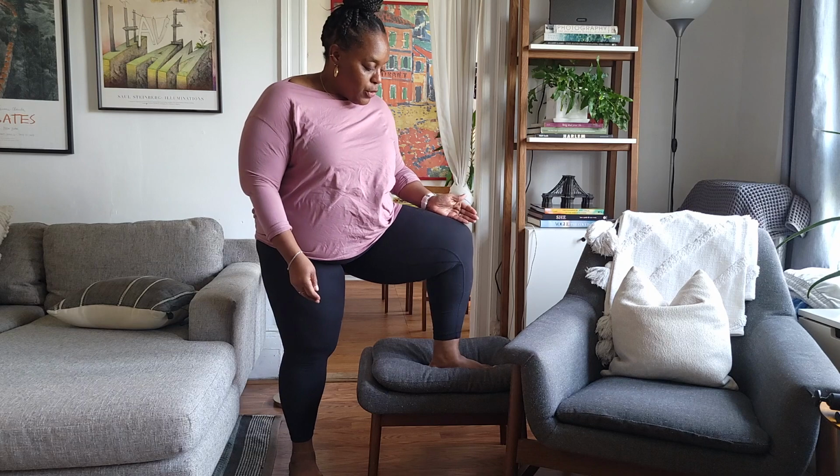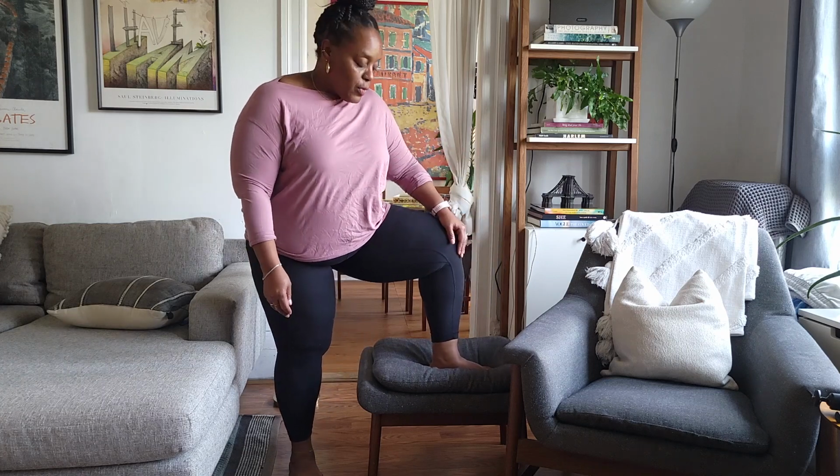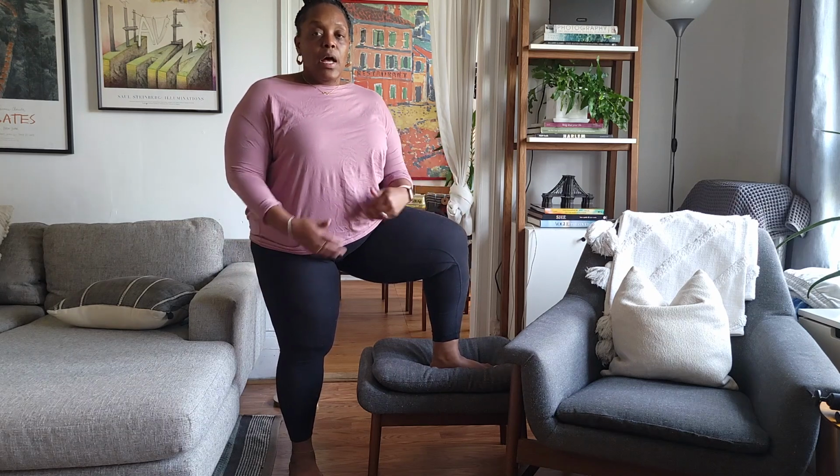You're going to keep this position for about 30 minutes. You want to make sure that your knee isn't going over your toes, and that you're keeping your knee aligned. You can rock back and forth like that, but you don't want to lunge like that. You don't want to overextend. So again, you have a 90-degree angle here with this bend. Again, I'm only 4'11", so this ottoman is the perfect height for me.